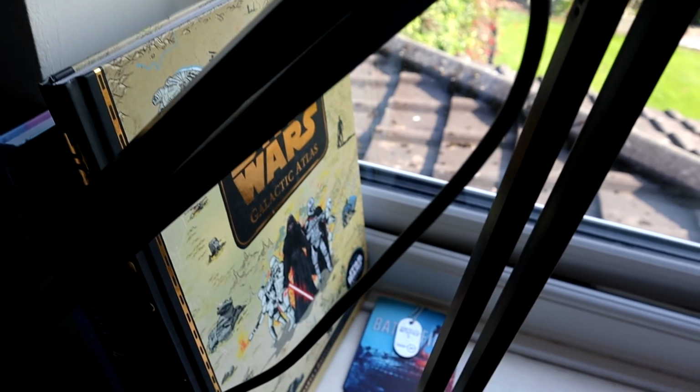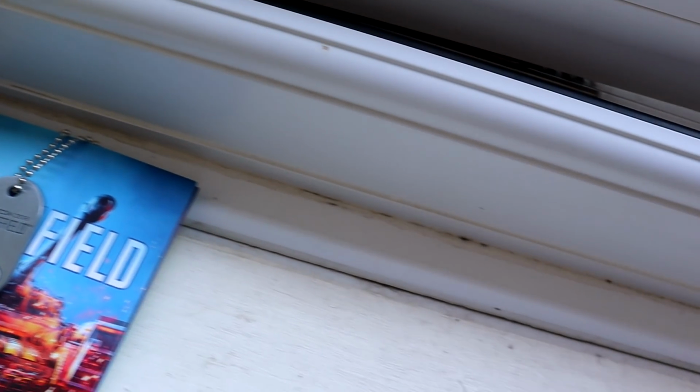I need to read the Star Wars ones, I've just looked at the pictures, I'm pretty useless with books, but a few Battlefield things here as well. A Gamescom dog tag that I've been meaning to give away for ages. Got a few of them.